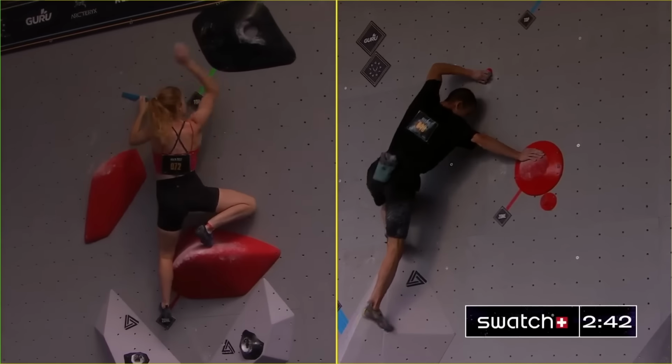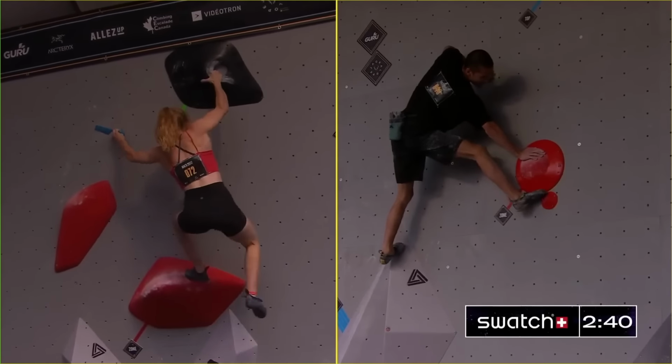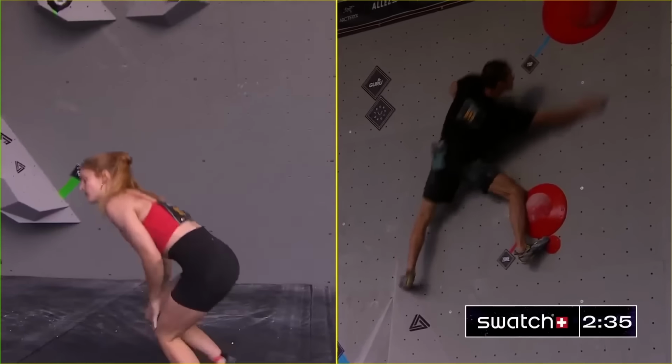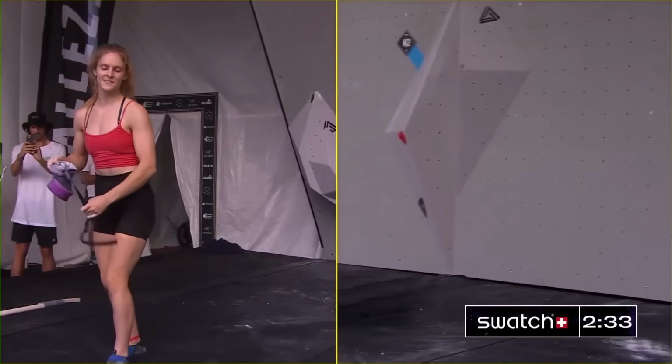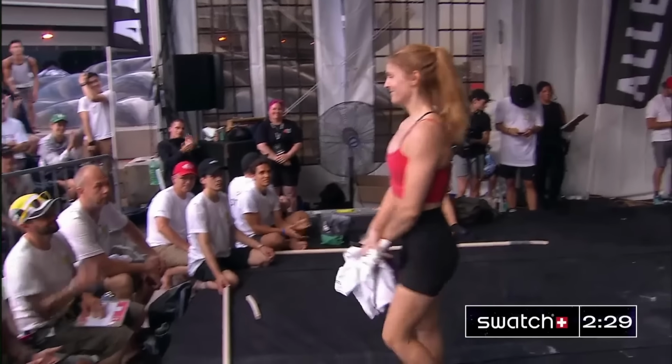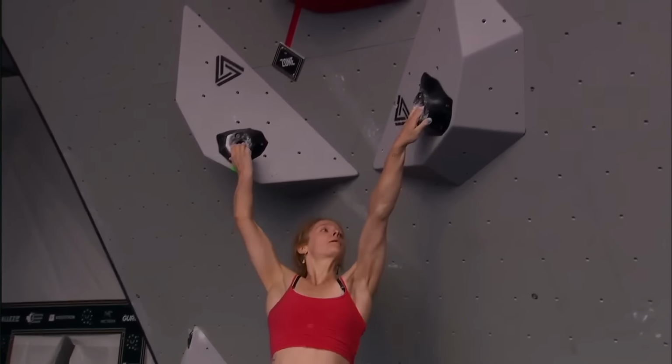Strong fingers. Tim a little taller, able to make that move from lower down. Wow. Sophie Budendijk topping that out. That was fantastic. Timmy Kang. She'll be out, pleased with herself, I think, for that set of decisions.